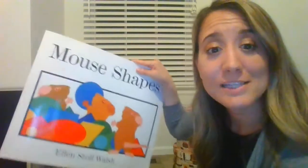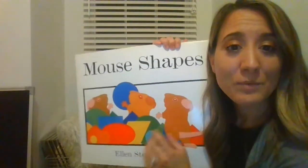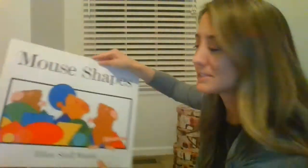Can you go on a shape hunt around your house and try to find some of the shapes that we saw in Mouse Shapes? Have fun.